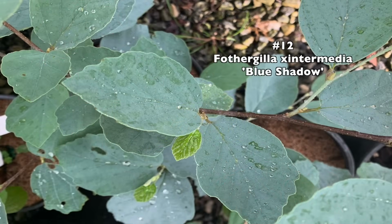All right, guys, moving along at number 12, we've got a Fothergilla. This is Blue Shadow, really next level plant. Blue Shadow brings that deciduous blue splash to the garden. This is going to work zones 4 through 8. Absolutely showstopper. Typically 4 to 5 feet tall, about equally as wide in 10 years. Very shrub-like, very dense, very multi-stemmed. This one's just gorgeous, man.